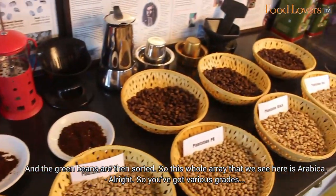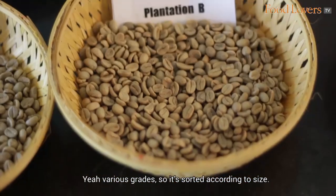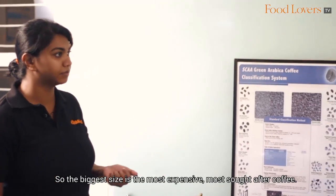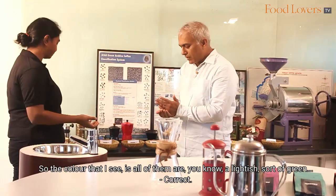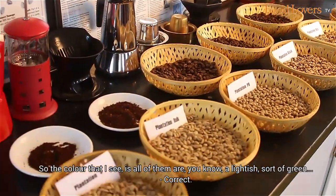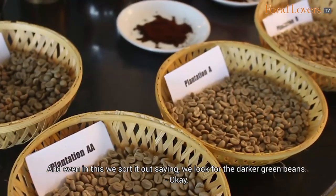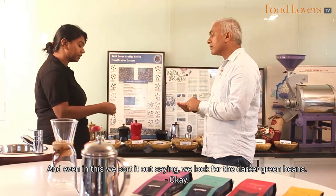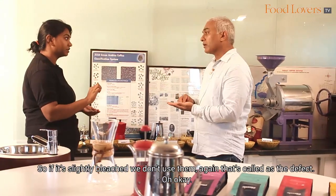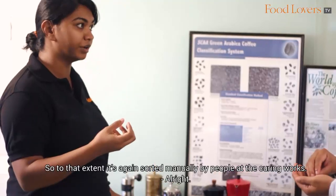This whole array that we see here is Arabica. You've got various grades, sorted according to size. The biggest size is the most expensive, most sought after coffee. These green beans are before roasting. Even in this, we sort by looking for the darker green beans. If it's slightly bleached, you don't use it. That's called a defect. So it's sorted manually by people at the curing works.